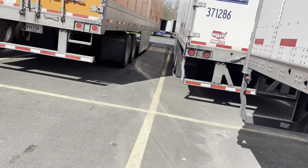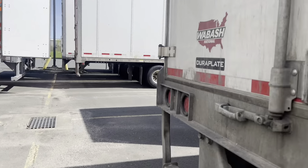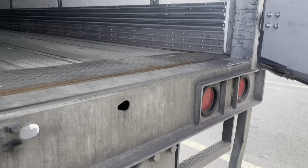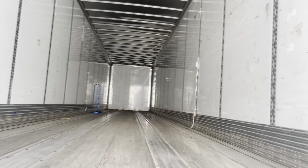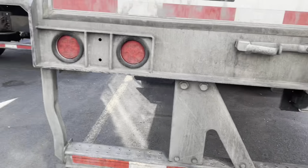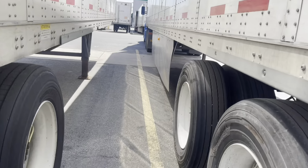So we got a little light load, nothing crazy. Right now, I'm just out here making my regular checks, making sure everything's empty. Oh, they got a strap in there. That's about to be mine. Making sure my trailer's empty. My trailer looks good, everything good to go.